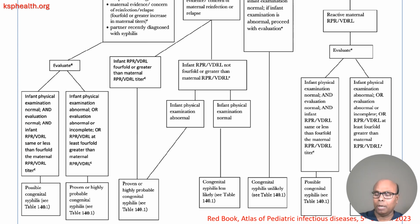In the second category, where the mother was treated 4 weeks before delivery with no concern for reinfection, run the baby's RPR or VDRL again. If it is fourfold or greater than the maternal RPR or VDRL titer, it is proven or highly probable congenital syphilis, similar to an abnormal physical exam. If the infant RPR or VDRL is not fourfold or greater than maternal, but the physical examination of the baby is abnormal, again they are grouped into proven or highly probable congenital syphilis. If the infant physical exam is normal and the infant RPR or VDRL is not fourfold or greater than maternal, then congenital syphilis is less likely.